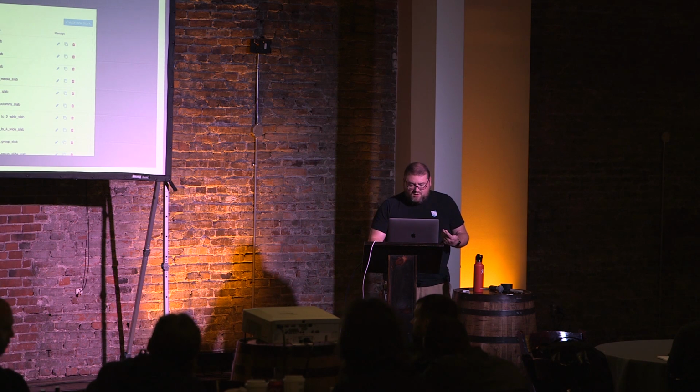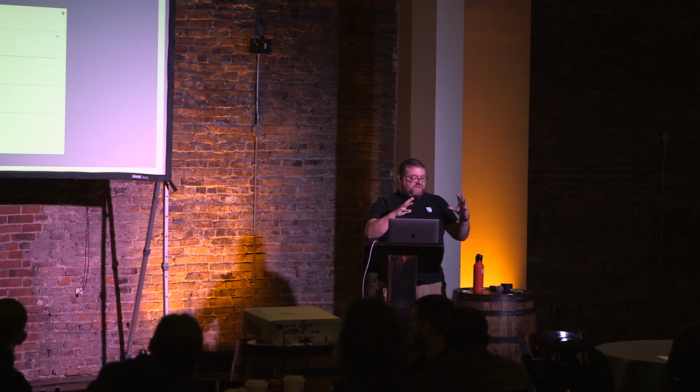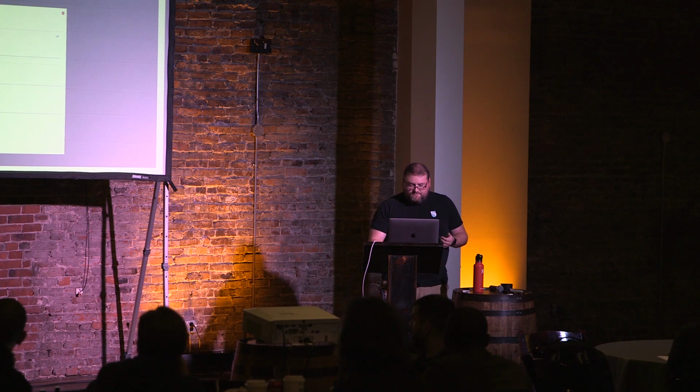On any given block that you want to be able to be a navigation section, we just come into blocks and we add a field type for it called navigation title. Basically, if a client wants a block on their page to be part of that navigation, they just provide a title for it and it'll be available on the front end.